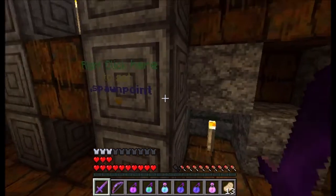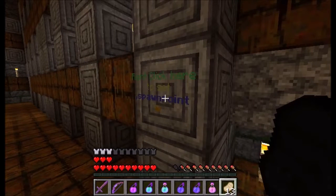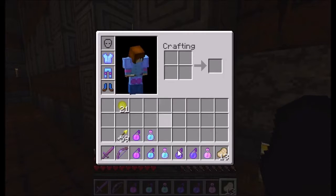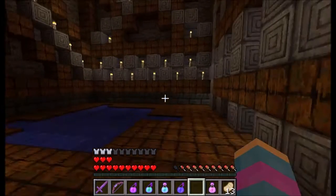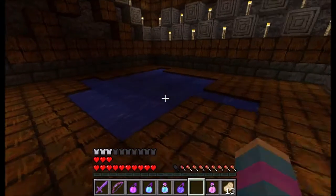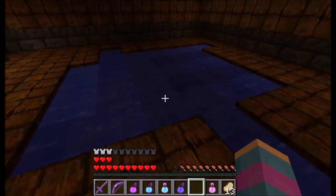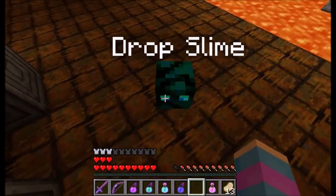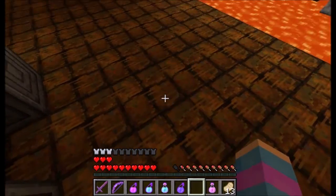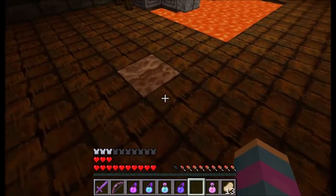Okay. So it's spawn point. Spawn point. You know what? I'm going to throw one of these up here so I have an empty hand. Spawn point. Okay. That's a water pool. Why is there water in a fire temple? You're so cute, little Droppy. Droppy the drop slime. Yeah? What's that? Why is this one different than the others?